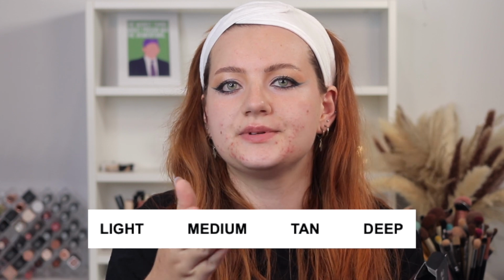I think I said it earlier, but my shade is Light 012. I do really like how they've broken up the amount of shades that are in the range. So you've got, I think, light, medium, tan, and deep. It kind of groups the shades that you could be, which makes it a little bit easier to navigate, especially when there's so many shades.